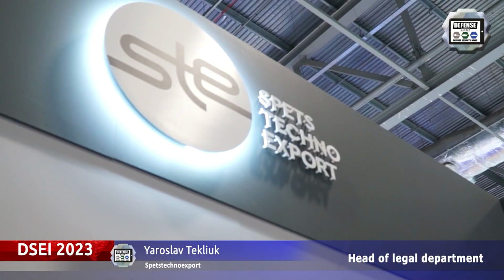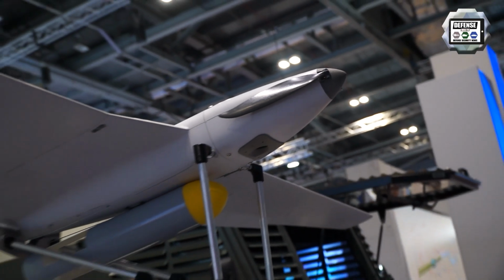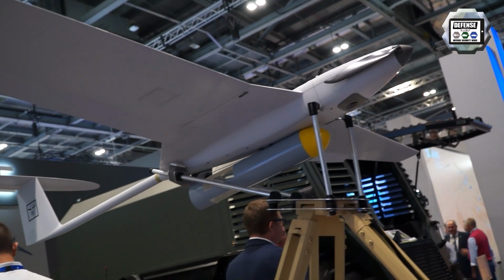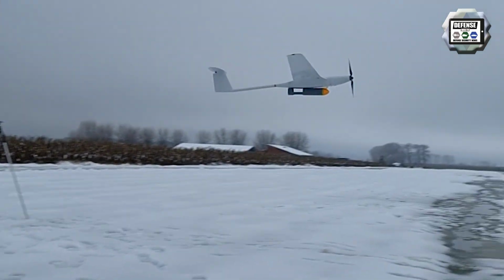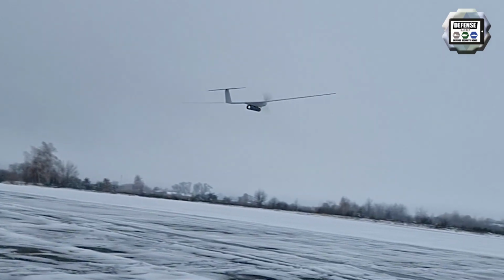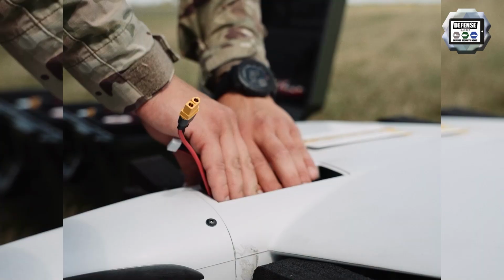My name is Artem Shabaltas and I am a marketing director of the company that produces the reusable strike drone Punisher. My name is Yaroslav Teklyuk and I'm a member of the managing board of this company, UAV Dynamics, and we're here to represent it. It's a reusable strike drone created by veterans of Special Operation Forces since 2016 in Ukraine during the war, in combat conditions. It's a reusable strike drone with perhaps the cheapest cost of mission in the world, because our payload costs $200 only.